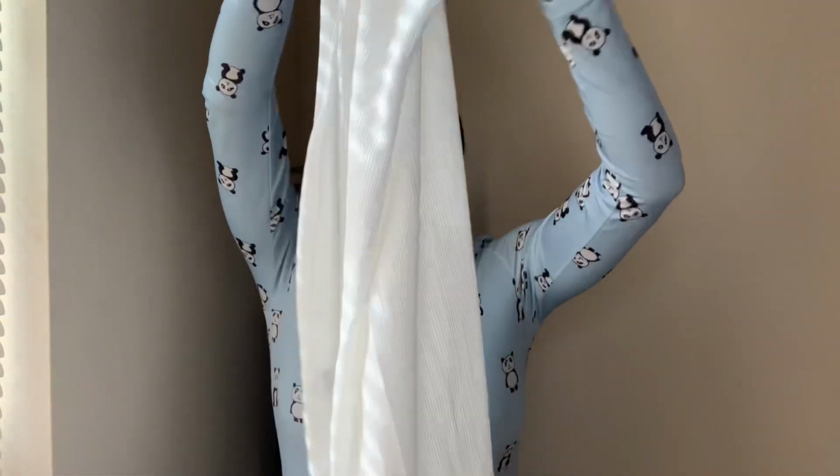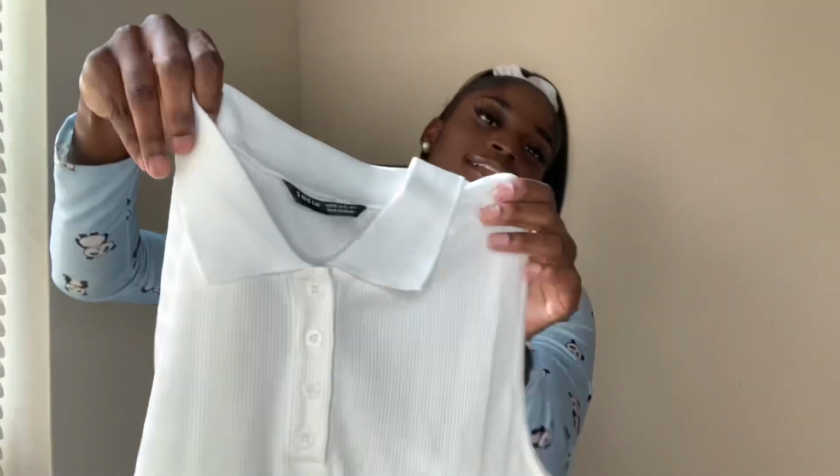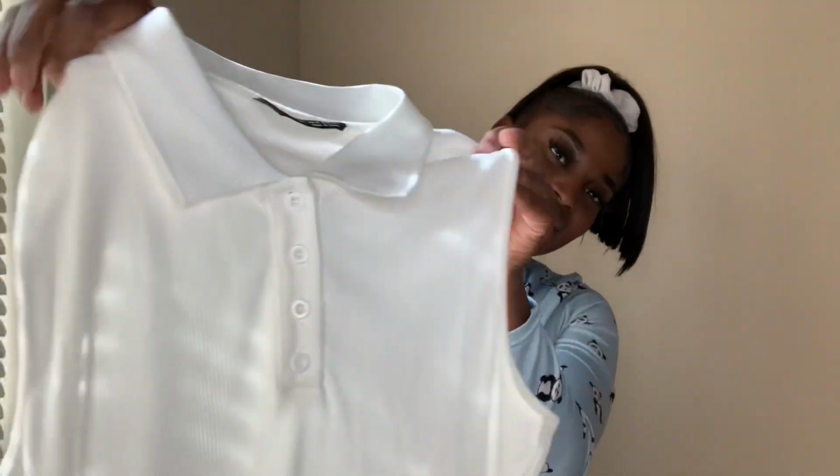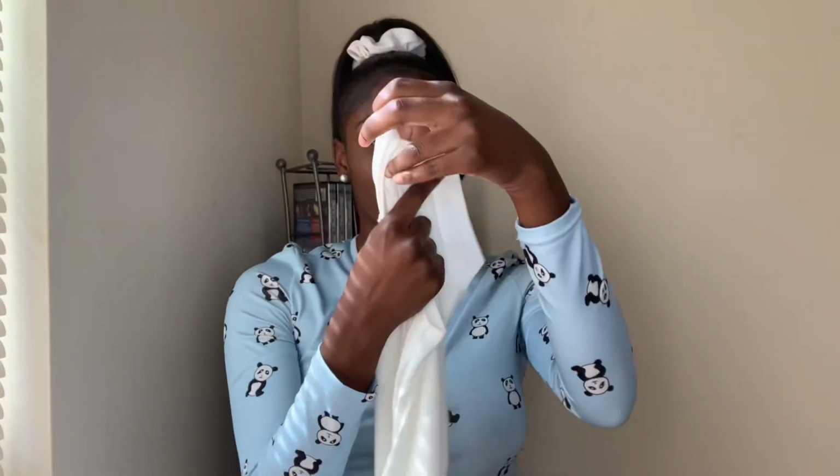Yeah, she's cute. She's a decent length too. She's not short at all, actually. Well, I don't know. It might rise up once I put it on, but she's not that short. I love the collar. I love collars. Collar anything. Collar dresses, collar crop tops. It just be so cute with the little buttons. It's like cute schoolgirl vibes.